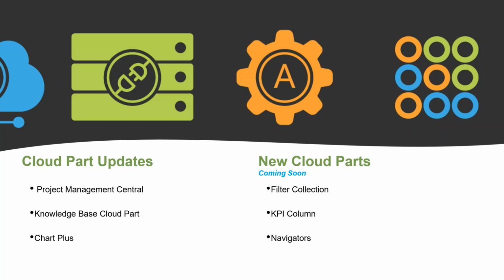So these are the first 3 that are coming over after the initial 12 that we have out now. We'll look at a couple of screens in a moment that'll show you the 12 we have if you're not familiar. But with these 3 coming out, Filter Collection is going to let us really get through content and refine things that we're looking for, and actually apply filters to list data in a more dynamic way than just standard out-of-the-box SharePoint list views do.